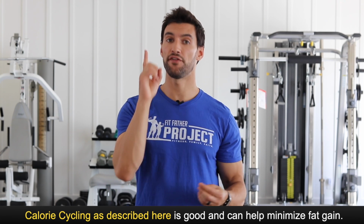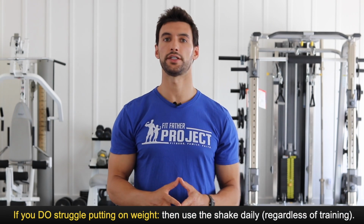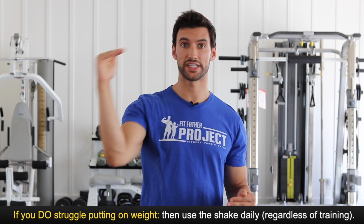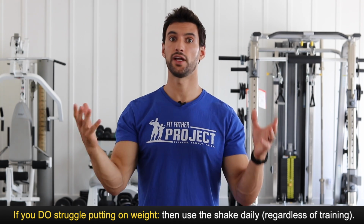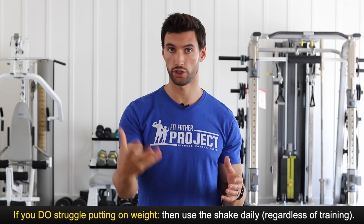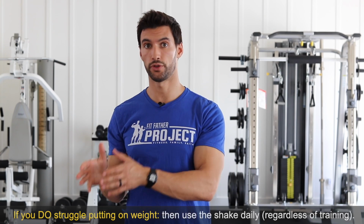And that's a good thing for minimizing your fat gain, because you don't need as many calories on the days you're not training. If you are a hard gainer, or you find that you're doing that calorie cycling approach and you're not gaining weight, then start doing the shake every single day. Use the shake as another mini meal, snack, or something like that throughout the day, and that'll plateau those calories, keep them constant throughout every day of the week. It'll give you an extra, let's say 1,000 to 2,000 calories per week of extra nutrition coming in, and that could be the difference between you not making gains and you starting to build some muscle.